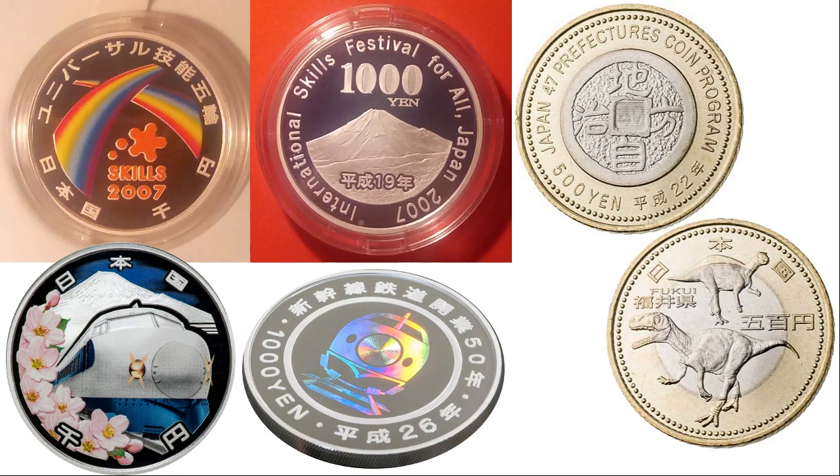And it's got the funky skills blob logo there and double rainbow colorized, kind of a neat design. I don't know what an international skills festival for all is, but it was held in Japan in 2007, and it's an interesting commemorative. Came in a little orange box, don't know why, but I like the design there.